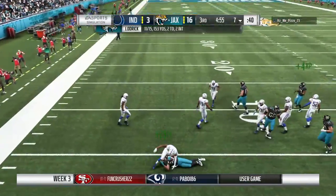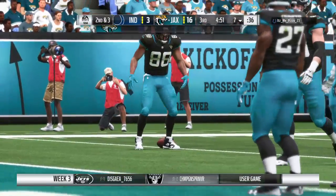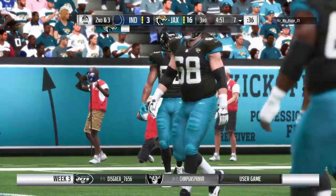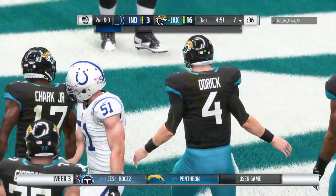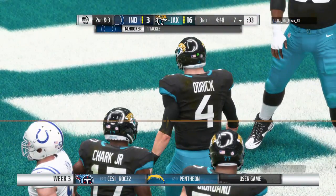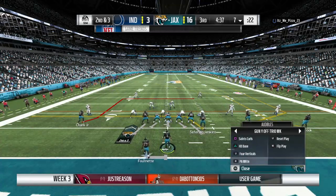And to the tight end here, Safarian Jenkins. And this one will be taken up. They'll spot it right at the 7. 7 yards, the pickup on the pitch and catch. Able to get 7 on that first down pass play. 2nd and 3.